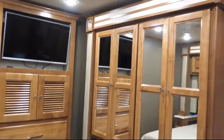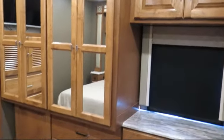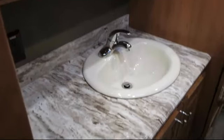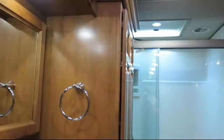detector, power privacy shade on windshield, living room fireplace, USB charging station, rear bedroom, designer headboard, ceiling fan, roller shade window coverings, freestanding table with chairs, sofa bed, living area television, king size bed.